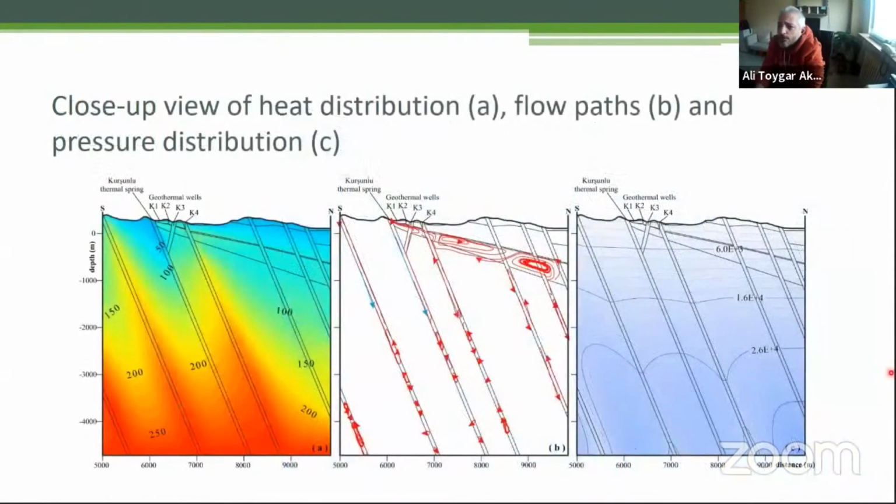So if we check all the figures together, it's my last picture, I guess. If we check these three pictures together, we can see that the temperature and the pressure values are inversely proportional to each other. And also, convective flow occurs in the fault zones where the sudden pressure drops take place here.